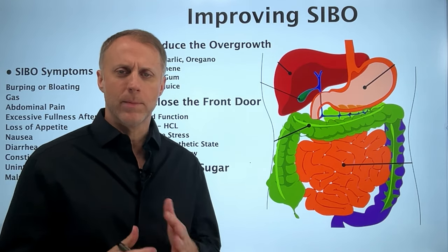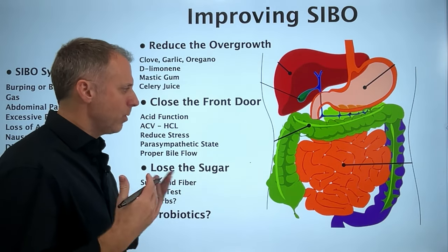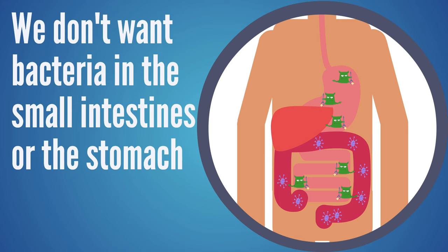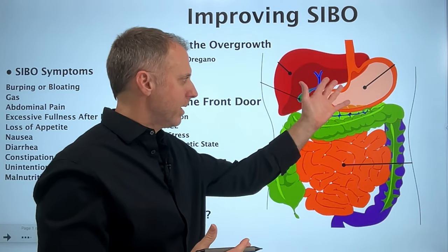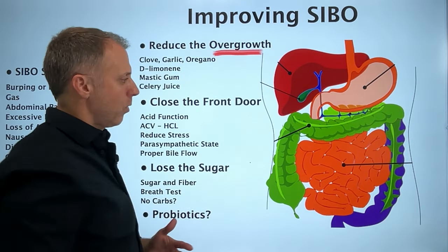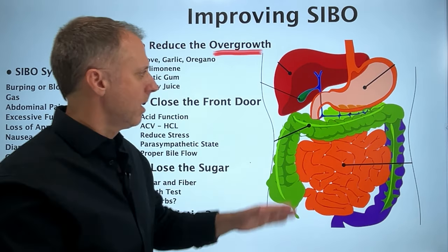So when we're looking to improve a SIBO situation, or small intestinal bacterial overgrowth, when we look at the digestive system, we really want our beneficial bacteria to exist here in the large intestine. We don't want a lot of bacteria in the small intestine or in the stomach. Now, a person probably doesn't need to call 911 if they have a little bit of bacteria in the small intestine or the stomach. Some can exist in those places, but we're looking at an overgrowth. An overgrowth means too much, and you really don't want much in the small intestine or the stomach.